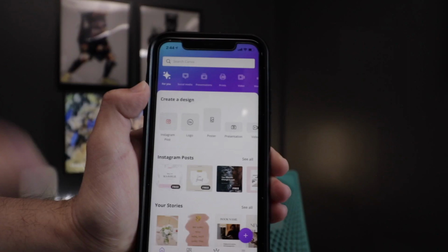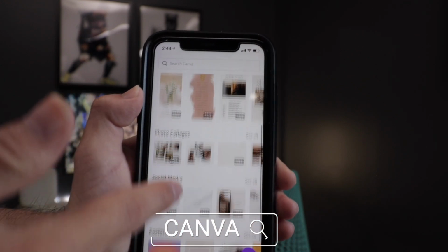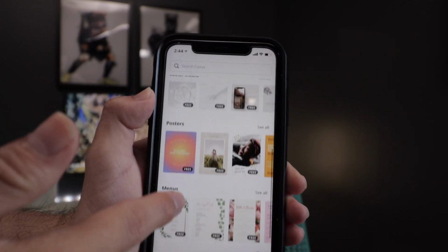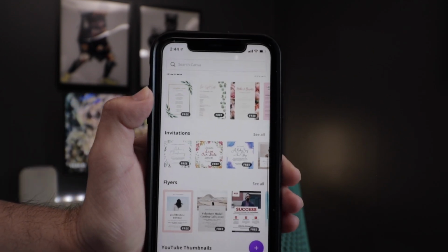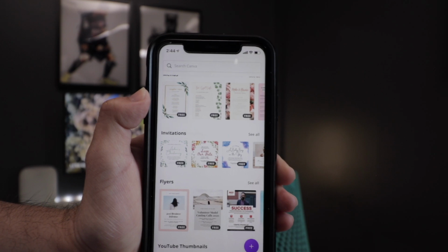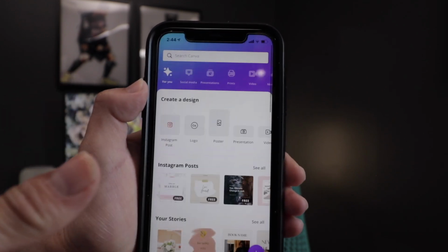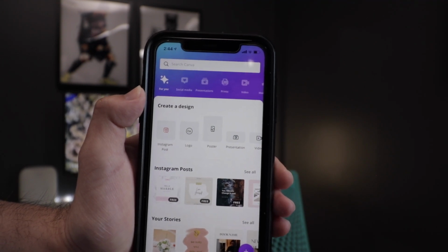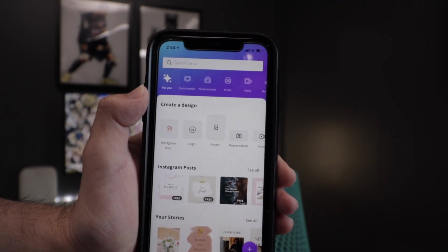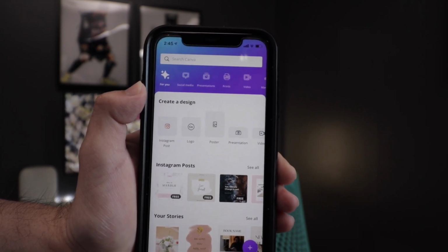Next we have is Canva. So Canva is one of the more popular designer platforms out there that allows you to design pretty much whatever you want to design. So if you want to design a YouTube thumbnail, Instagram post, a Twitter post, a Facebook banner, or anything like that, I just really like the application having it here because it allows me to maybe design something when I want to upload something to Instagram, or I want to edit a YouTube thumbnail.